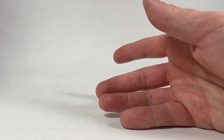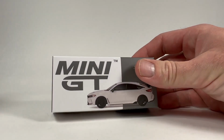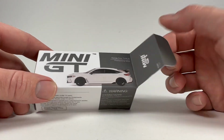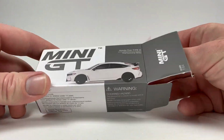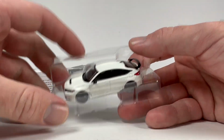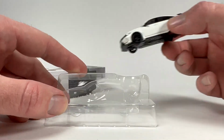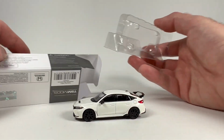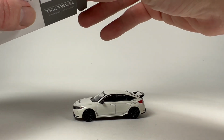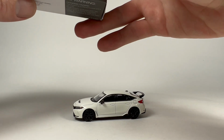All right, moving on. We've got this guy. Take a look at this Honda Civic Type R. Now, normally I would not be excited about a Honda Civic Type R. I'm not a Honda guy. Hondas are cool and all that stuff. I just, from a visual standpoint, what the car looks like, they never excite me all that much. And is this the newest Type R? It's in Championship White.